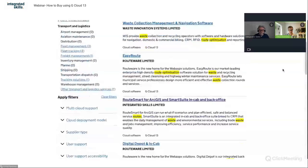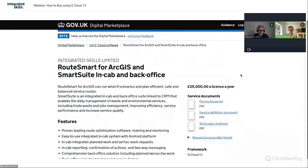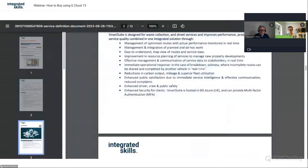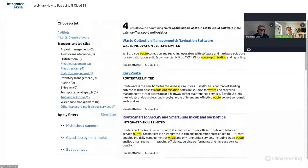So we can look through all of these opportunities here, and we can then compare them. I could take my whole list of requirements and make sure that their pricing or the service definition tells me all about their product, and I can then compare against each. And if I can't compare, I can ask questions of each of these suppliers. I have to ask them the same questions.